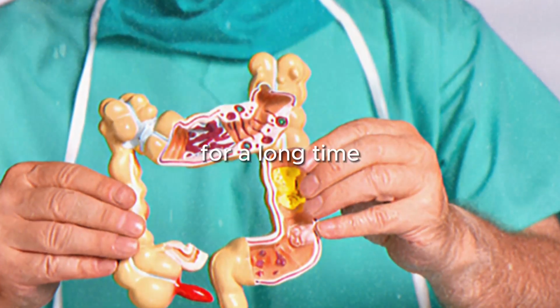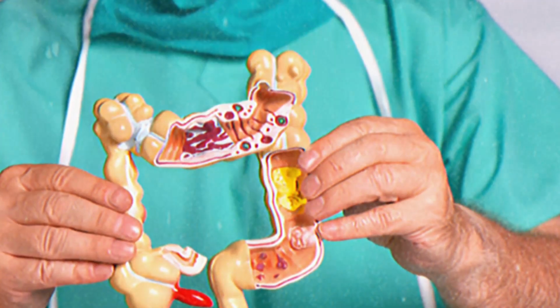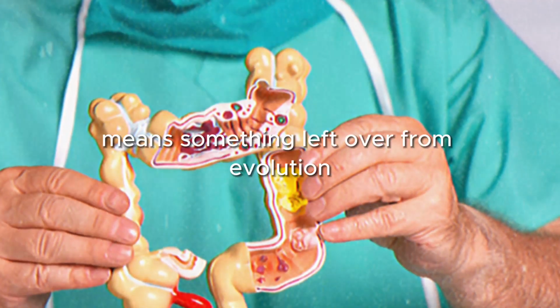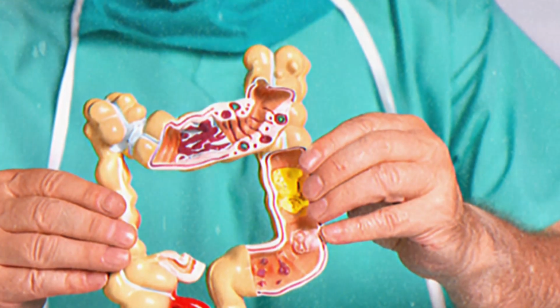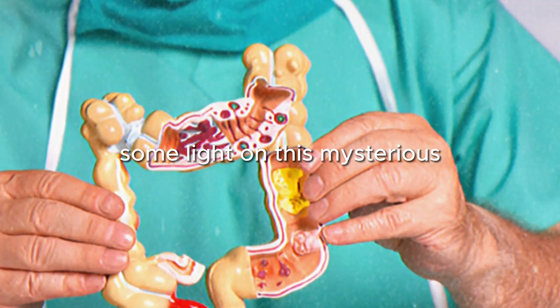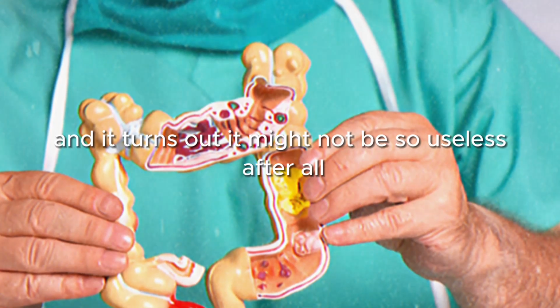For a long time, scientists and doctors weren't entirely sure about its purpose. It was often considered a vestigial organ, which basically means something left over from evolution that doesn't really have a job anymore, kind of like a tailbone. However, recent research is starting to shed some light on this mysterious little guy, and it turns out it might not be so useless after all.